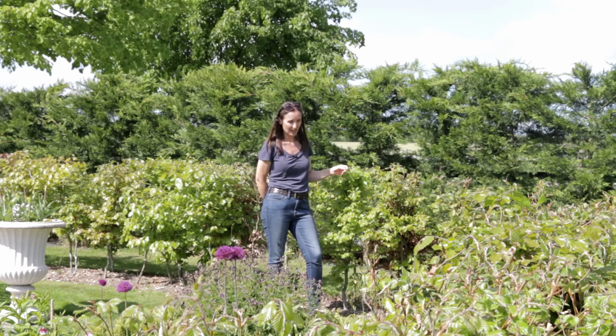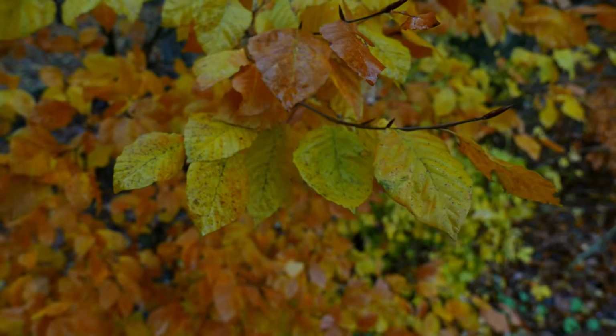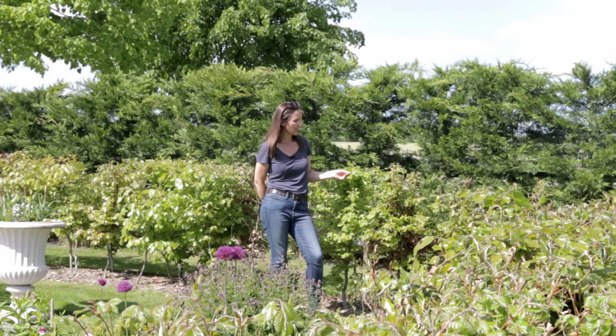Beech makes a lovely hedge. It's got beautiful colour in the spring, and then it also has lovely colours in the autumn. So it is a really nice hedge.